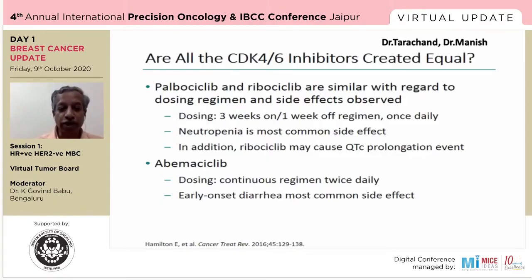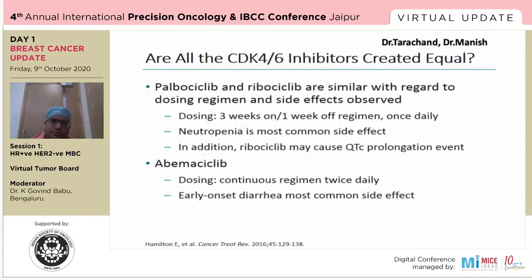I have two comments to make here. Although the slide says with ribociclib, similar things are what Dr. Anita and Dr. Tarachand have said. But to simplify things, for premenopausal females we have more data with ribociclib, and we have strong data with ribociclib for the premenopausal subset. Number two, for patients who are elderly or have deranged LFTs or some cardiac issues, we can prefer palbociclib as compared to ribociclib.